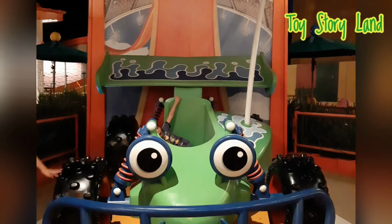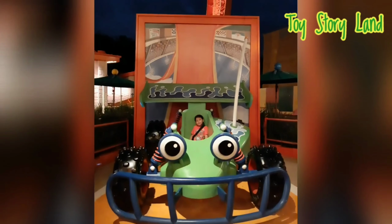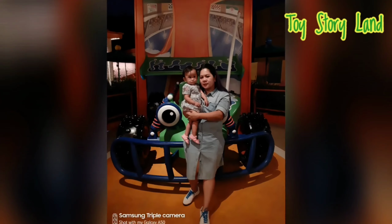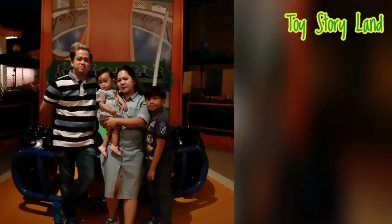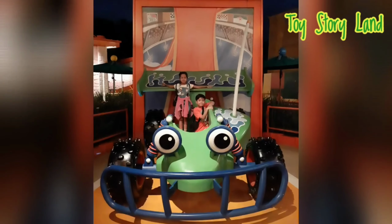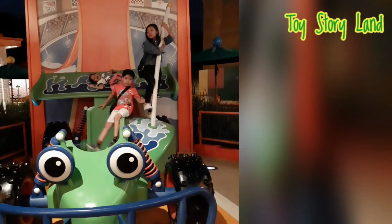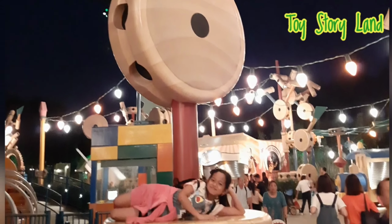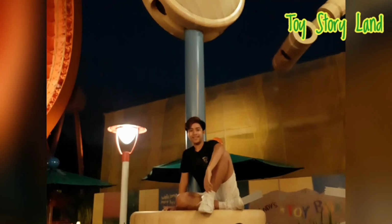Makikita natin dito yung mga character ni Mr. Potato and then we have the RC Racer yan. So yung mga kids natin pwede nilang i-try na sumakay doon and take pictures with it. Sa pag-ikot nyo doon sa theme park na to, makikita nyo na marami pang attractions na pwede nyong i-experience gaya ng Barrel of Fun, si Slinky Dog Spin, Toy Soldiers Parachute Drop, and meron din mga restaurants and refreshments around the area. So, pag napagod kayo, mabilis lang na mag-grab ng snack. Meron din silang bagong open na shop. It's called Andy's Toy Box. Malapit lang siya dyan sa RC Racer.